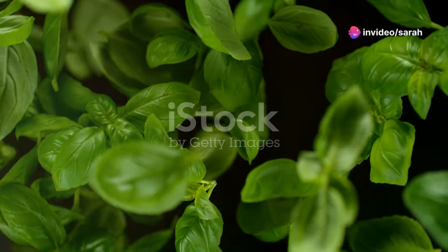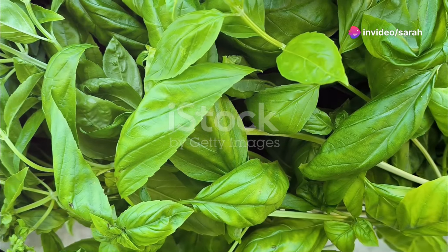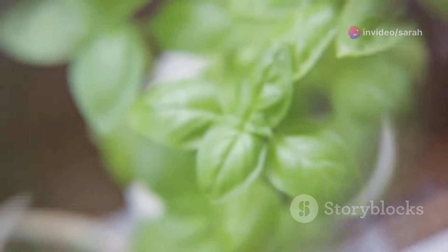Basil, oh beautiful basil. That incredible aroma that just screams Italian summer. It's not just for pesto, you know. Basil is fantastic in salads, soups, and even desserts. Now, basil is another fantastic self-seeder, and it's incredibly easy to encourage.